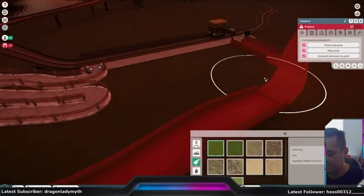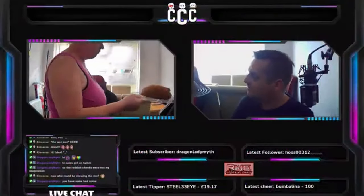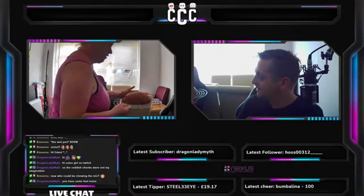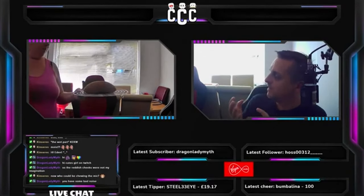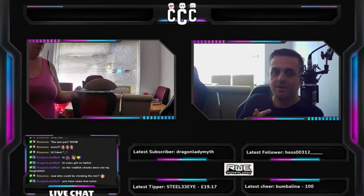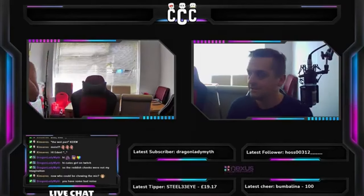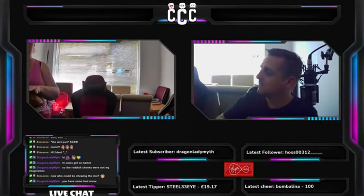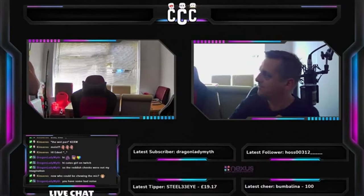Oh wow! One sec. So, chat, this is the ice cream cake. It's made with basically a tub of ice cream, flour, baking powder. That's it. It doesn't rise. So to have a bigger cake, you'd need like 6 litres of ice cream.